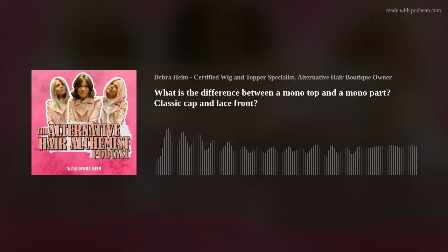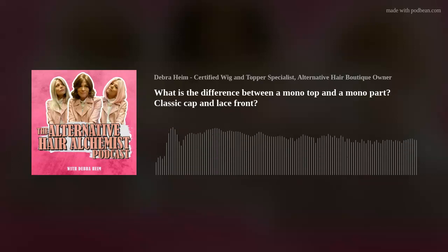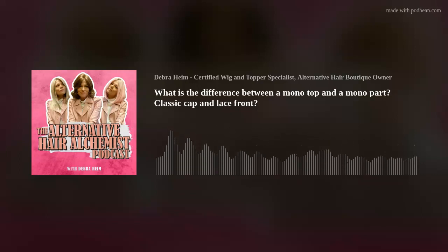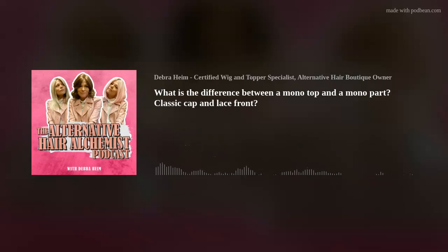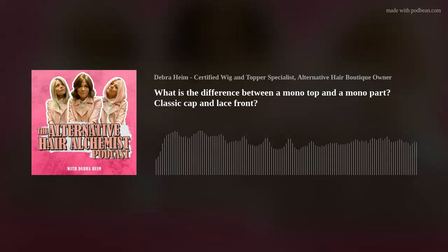I give this example quite a bit. People, for the most part, are convinced that lace front is quote unquote better. However, there are some people that have sensitive skin and cannot wear lace fronts because they find it itchy. And there's all different types of lace. So, you know, sometimes what works for other people may not work for you. And really, the best way to find out is to try it.